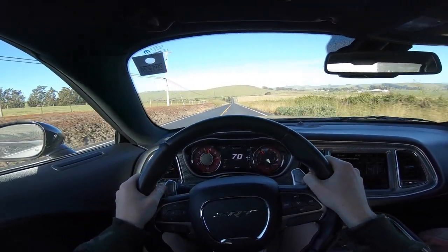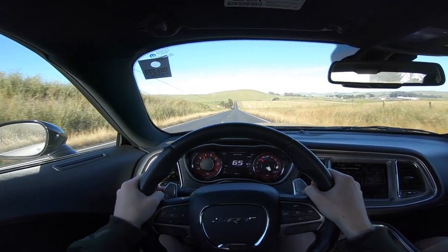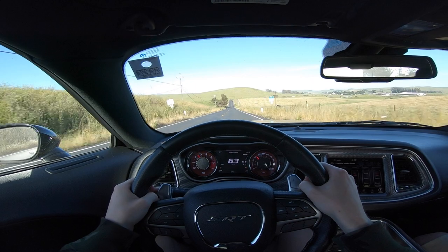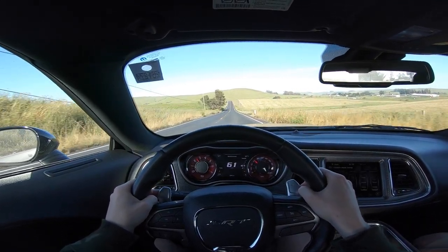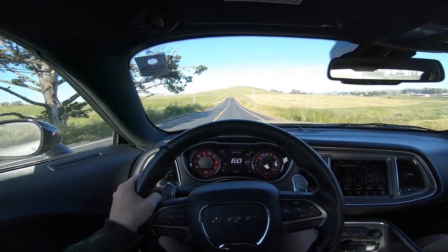Yeah, see, they're still punchy. It's more controlled though. Yeah, and you may have to shift a little bit higher to get that better performance. The shift, the more torque it's getting, isn't it? Yeah.